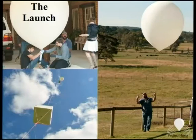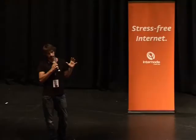What you can see here is a couple of photos of us getting ready to launch, just like we've been doing behind the stage at the moment. We're not launching as large a balloon as you can see there, but hopefully something that's enough to give everyone here an idea as to what's involved with a launch.